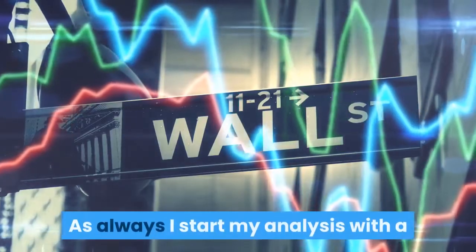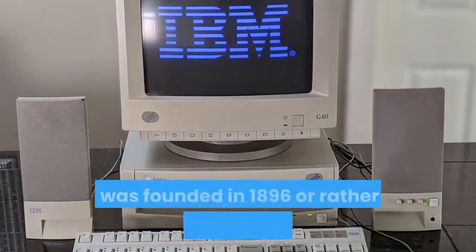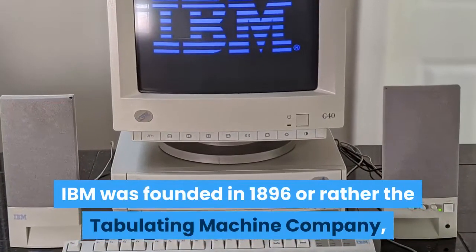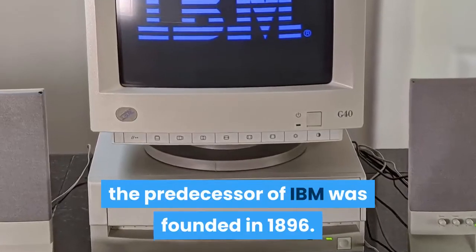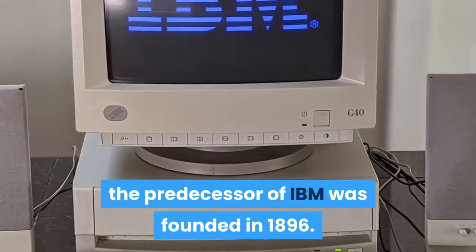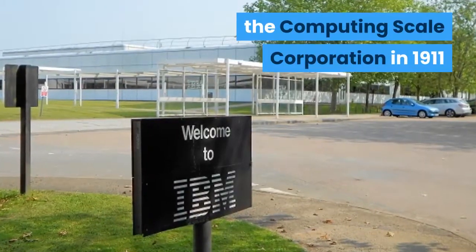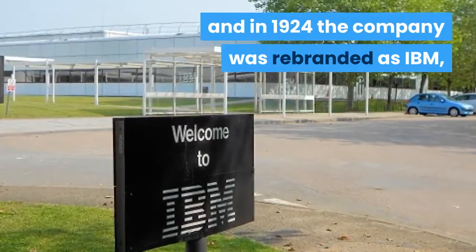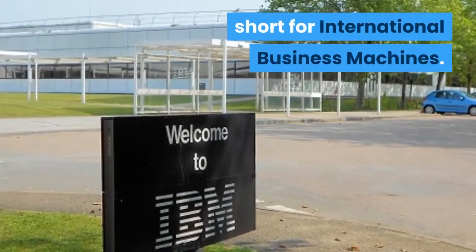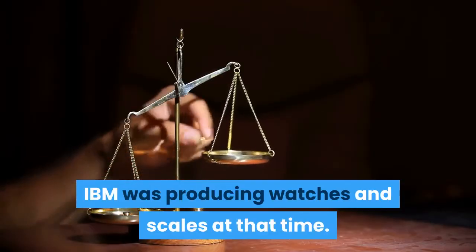As always, I start my analysis with a quick look at the history of the company. IBM was founded in 1896, or rather the Tabulating Machine Company, the predecessor of IBM, was founded in 1896. The Tabulating Machine Company merged with the Computing Scale Corporation in 1911, and in 1924 the company was rebranded as IBM, short for International Business Machines. IBM was producing watches and scales at that time.